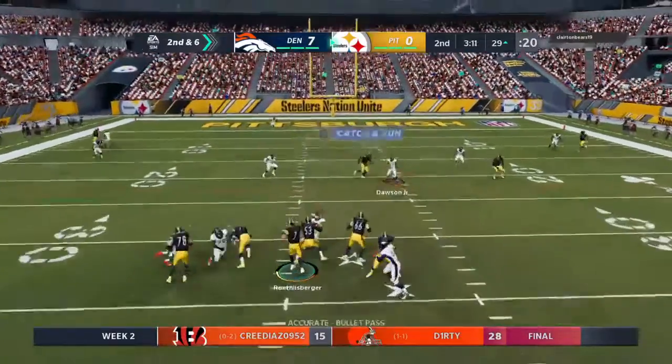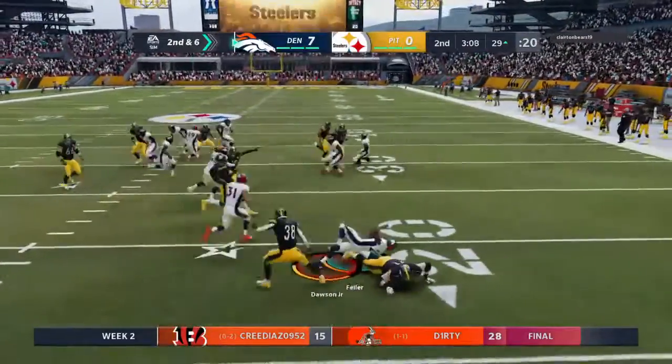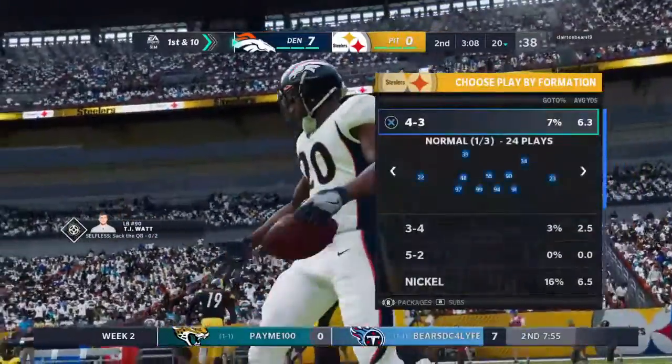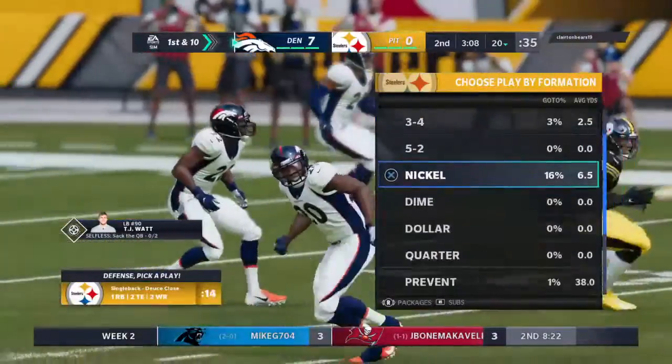Out of the gun, it's Roethlisberger. Into heavy traffic, and it's intercepted. Duke Dawson picks it. And a big turnover there as his guys will get the football back. And he may want to track down that football because that's interception number 1 on his career.